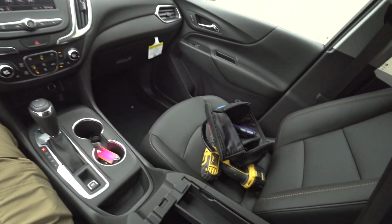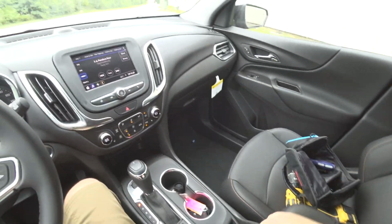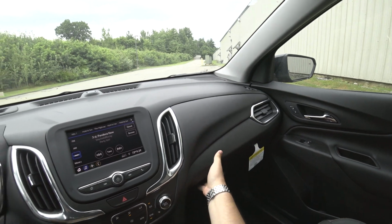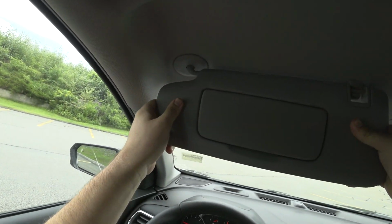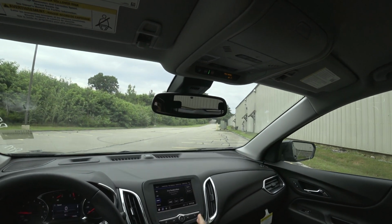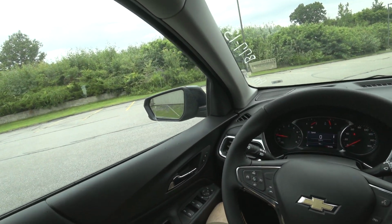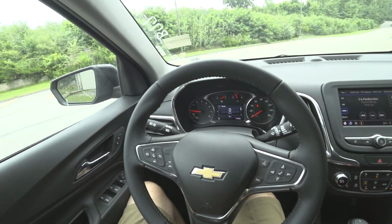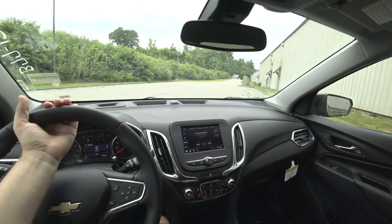Inside, really, really nice interior for the segment. Nice deep center console. Your auto dimming rear view mirror. Without further ado, let's go ahead and take it out on the road. Put it right into drive.